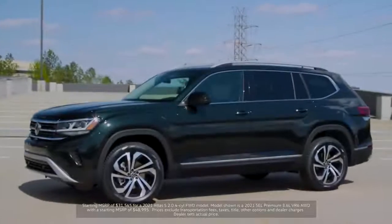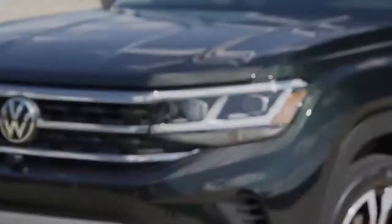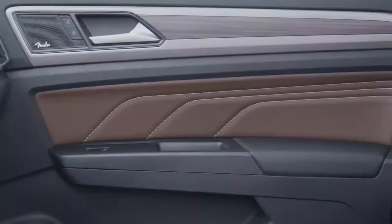This is the new Atlas, which starts at just over $31,500. The beautiful one behind me here, you can see, is finished in a new color, racing green. And I'm going to spend a couple minutes to really talk you through some of the highlights of the car and also some of the cool changes that we've effected to this vehicle.